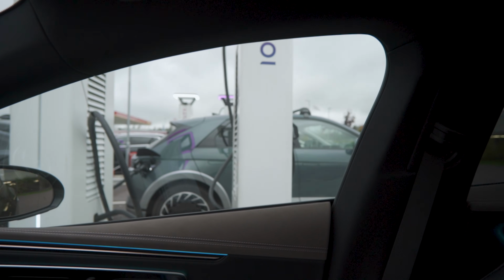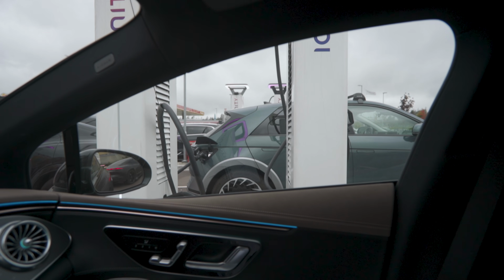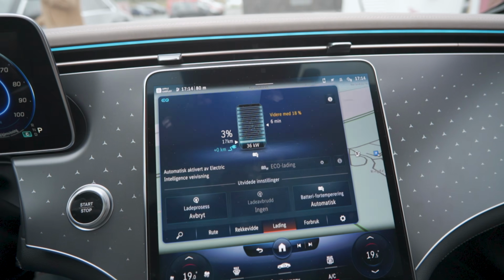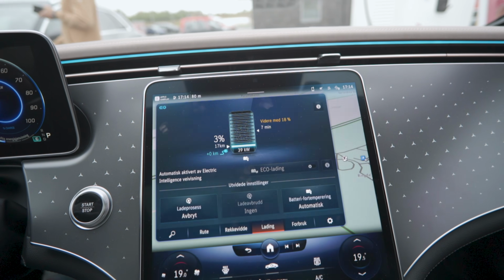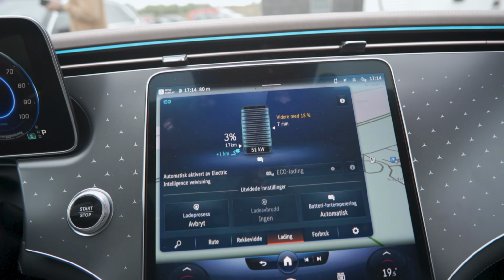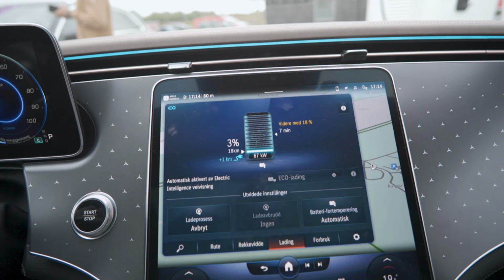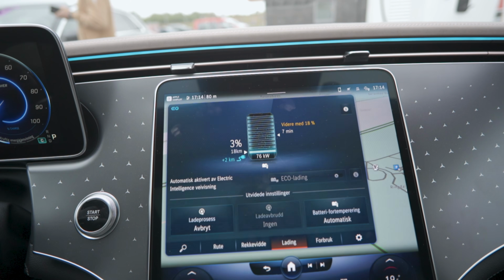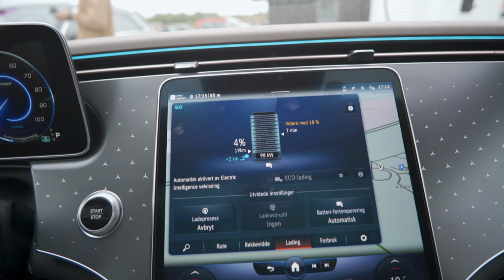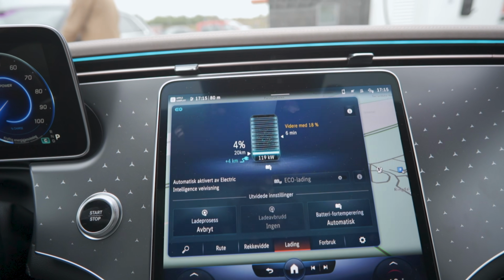So I'm gonna hop out now and connect to the charger and then hop in again and see what kind of charging speed we get. Okay, we are now connected and you see we're at 3% stated charge. And this car builds up the charge a bit slowly, but yeah, seems to be ramping up now. And as I said, we got that preheating message maybe like half an hour, 20 minutes before we actually got to the charging station here. And hopefully we'll peak at 170 kilowatts.